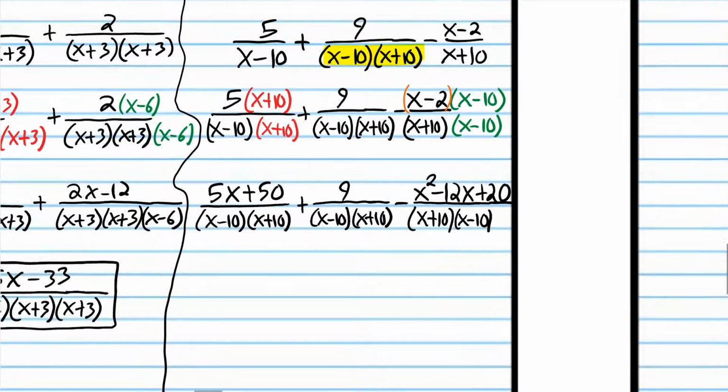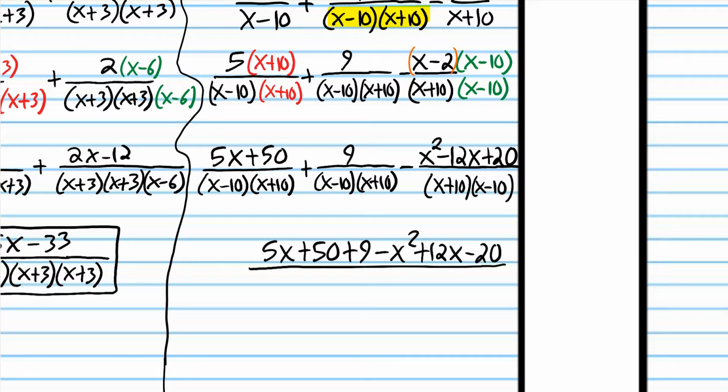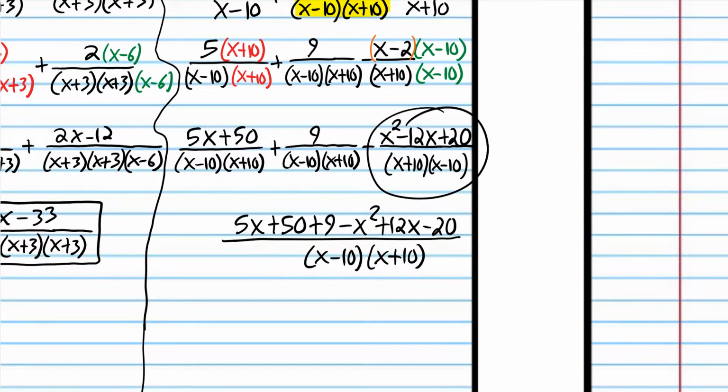Okay, so now we have a common denominator, so now we can go ahead and add these together. But be aware, this is the part where students are going to get the problem wrong. You're subtracting this entire last fraction over here. So you have to change all those signs. That's positive x squared, so it's going to be negative x squared. In fact, let's just go ahead and show all that. So that's going to be negative x squared, not positive x squared. It's going to be positive 12x, not negative 12x. It's going to be negative 20, not positive 20, you see? Because you're subtracting that entire fraction over here.